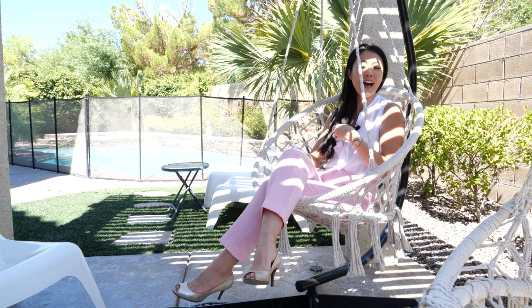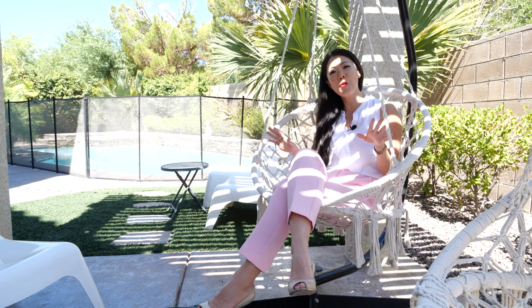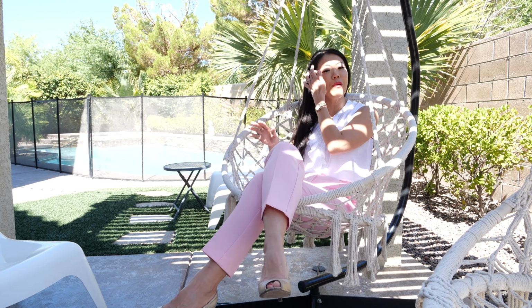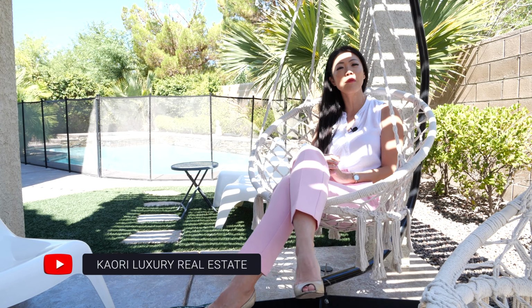So in closing, I am under the gazebo on this hanging chair. It's super relaxing. You hear the waterfalls behind you. This is a really nice backyard escape for all of you busy working people like me that want something quiet and something to wind down to after a long day of work.